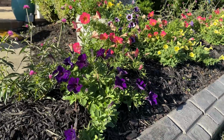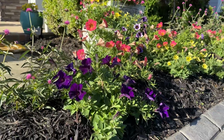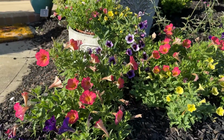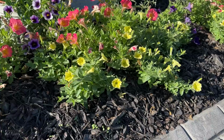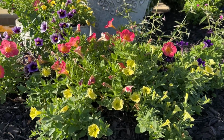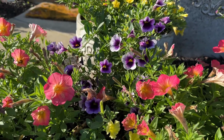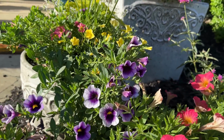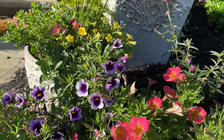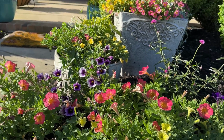So I've already done a video and talked about these plants right here, but the Gomphrena, Royal Velvet, Persimmon, and the Mini Vista Yellow. The Mini Vista Yellow and the Persimmon is new this year. And then I have some Super Bells in containers, not in the ground. Super Bells, Calibrachoa does not like, and I always have a hard time saying that, Calibrachoa.